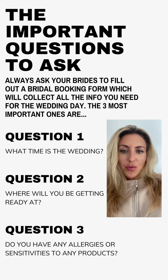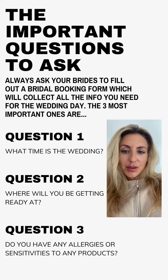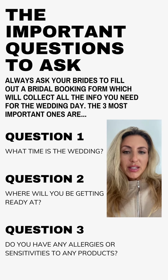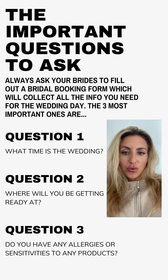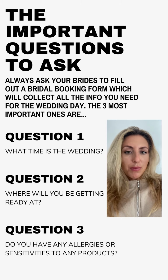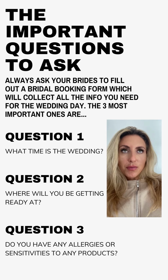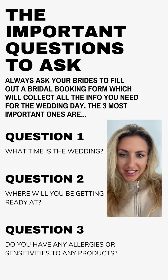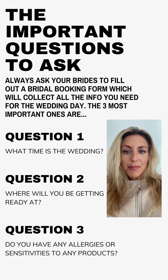First thing is first, when a bride wants to book with you, you need to have a very detailed bridal booking form. Now, this booking form is what you're going to use to get all the details that you need for the wedding day. It will take them some time, but it's what's going to make sure that the booking is going to run as smoothly as possible. Aside from the date of your wedding, obviously, name, contact details, everything like that, there are 3 main questions that you need to make sure that you ask.